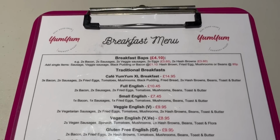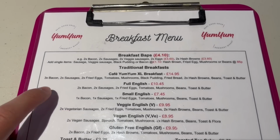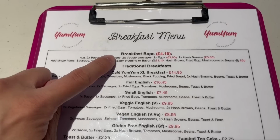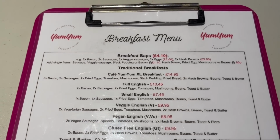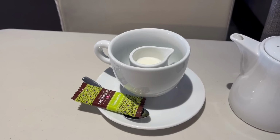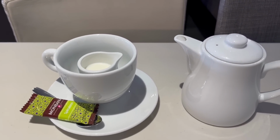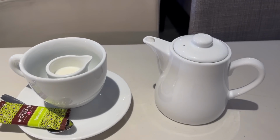So the one I'm going for today is the full English, right there. Plus I'm going to add an extra item of black pudding as it's not included in the breakfast. I also got my usual cup of tea, which came with an absolutely massive teapot. So you get good large cups here.